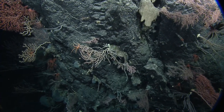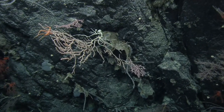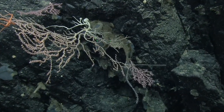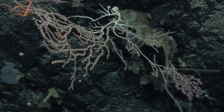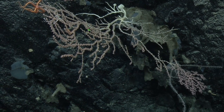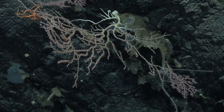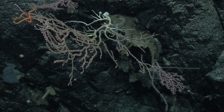Oh, that's a beautiful crinoid hanging there. A couple of crinoids from the chrysogorgid. And there's an ophiuroid sticking out. I like how you can see the brittle star's legs wobbling in the current. Yeah.